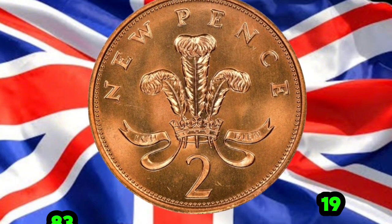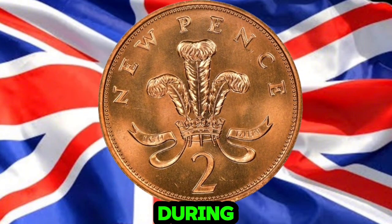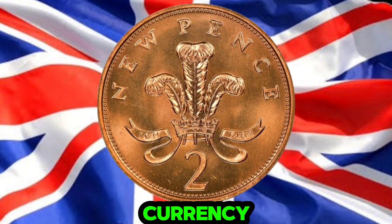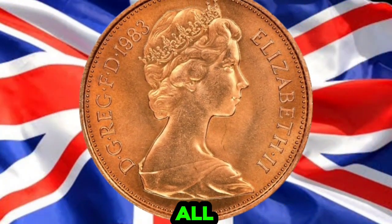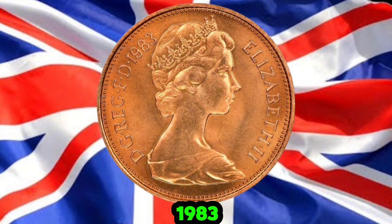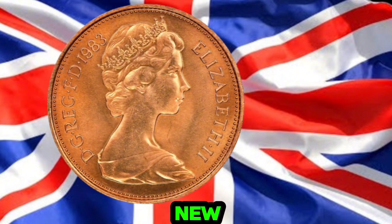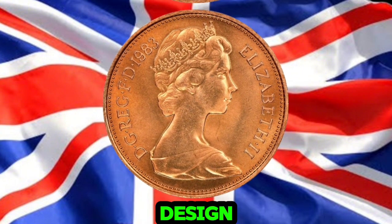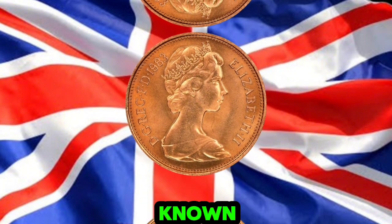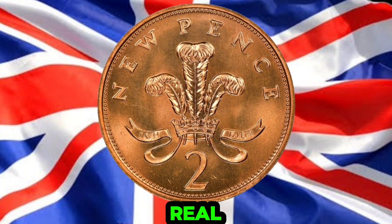Now, let's zoom in on the 1983 version specifically. If you look closely, you'll notice that this coin was minted during a particularly interesting period for British currency. The 2 New Pence coin was produced in large quantities, but here's the kicker. Not all of them are created equal. In 1983, there were 2 different types of 2 New Pence coins produced, the standard one and a very rare variety. The regular coins are relatively common, but there's a version that was produced with a slightly different design on the reverse. This variation, known as the Y date or 1983 no copper-plated steel variant, is where the real value lies.